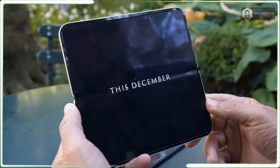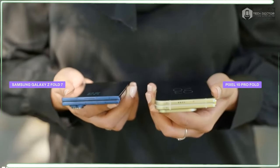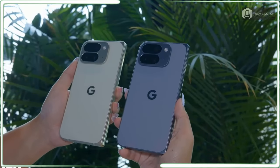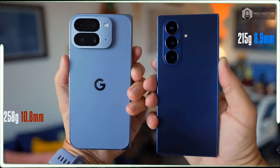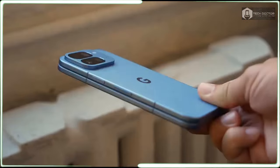Sadly, Google hasn't made the Pixel 10 Pro Fold any thinner this year. It's even taken a step back, while Samsung has blown us away with its super thin Galaxy Z Fold 7. To be fair, the Pixel 9 Pro Fold was the thinnest phone you could buy when it launched in 2024, but this is the year for thin phones, and the new Pixel Pro Fold has been snacking between meals.